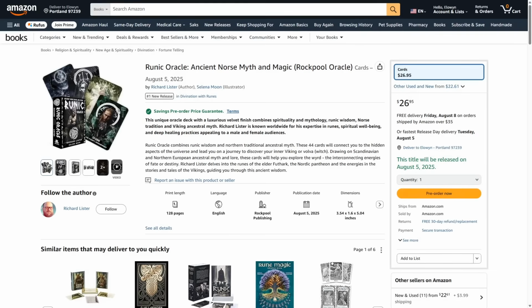Runic Oracle combines runic wisdom and northern traditional ancestral myth. Drawing on Scandinavian and Northern European ancestral myth and lore, these cards will help you explore the weird, the interconnecting energies of fate or destiny. The author delves into the runes of the Elder Futhark, the Nordic pantheon, and the energies in the stories and tales of the Vikings, guiding you through this ancient wisdom.